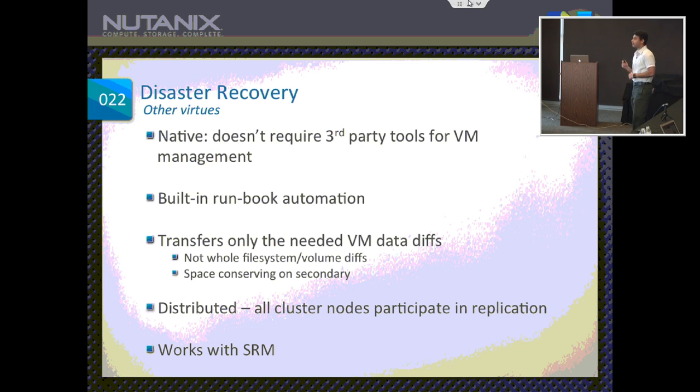It transfers only the needed VM data diffs. One problem with some of the replication solutions that I've seen is every time they start taking a replica, they transfer everything over. In this case, we will only transfer what's needed. If you transferred something in the past, it'll take a diff, ask the other cluster, do you have this piece, and only ship data that's needed there. And not just of the same VM. It is possible that you inherited or snapshotted your VM from some other old VM that was earlier replicated to that cluster. We can still detect the diffs from that. So it's very, very flexible.